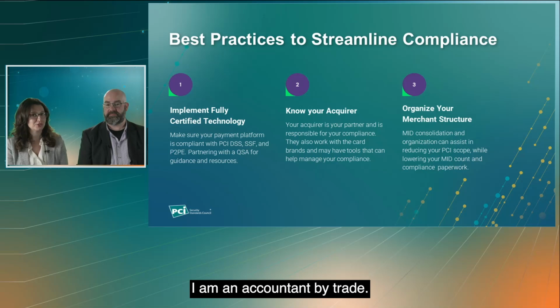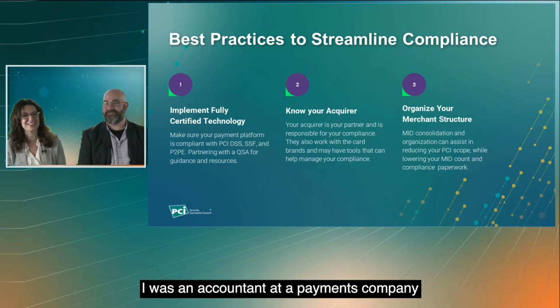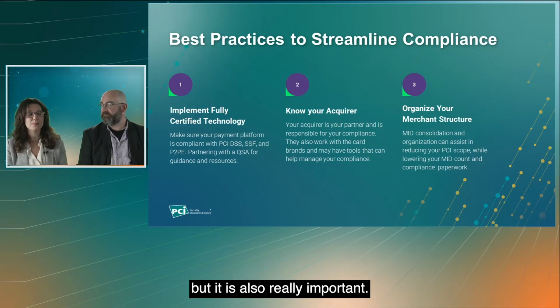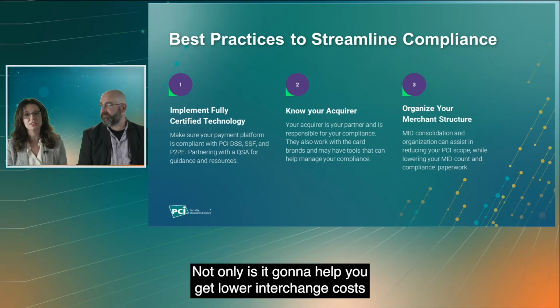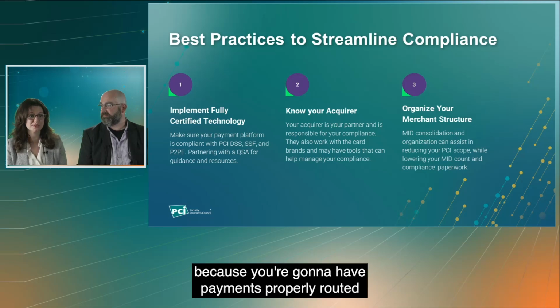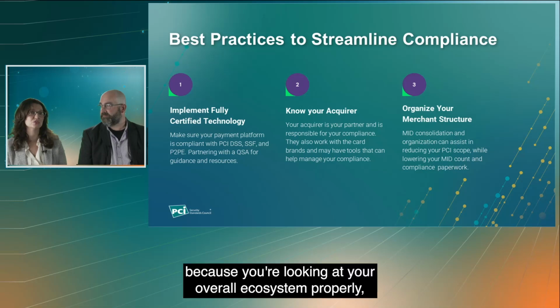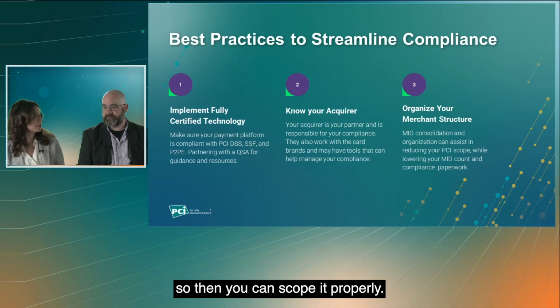I am an accountant by trade. Prior to coming into payments, I was an accountant at a payments company. And organizing your merchant structure is probably the most tedious one to do, but it is also really important. Not only is it going to help you get lower interchange costs because you're going to have payments properly routed through the network, it's also going to help you become PCI compliant a lot quicker because you're looking at your overall ecosystem properly. So then you can scope it properly.